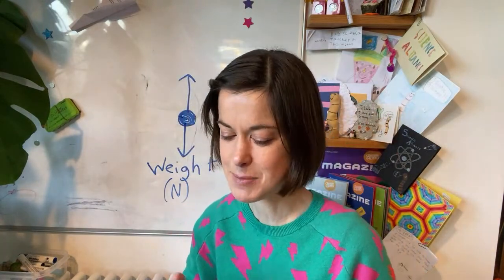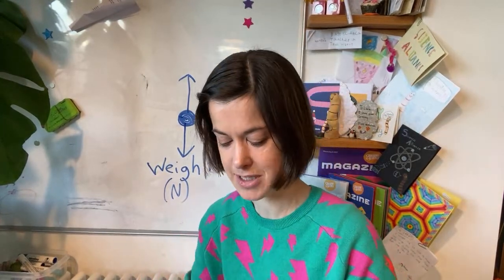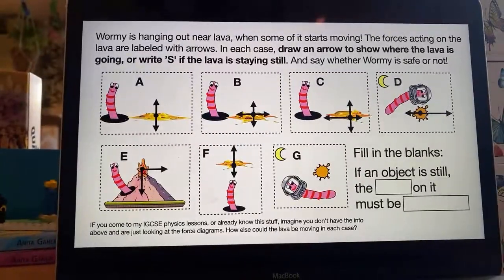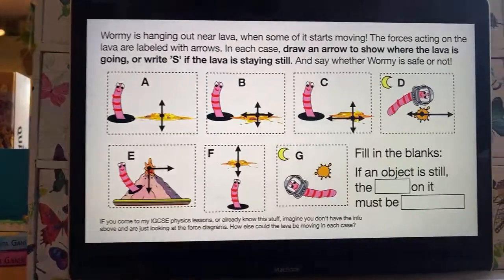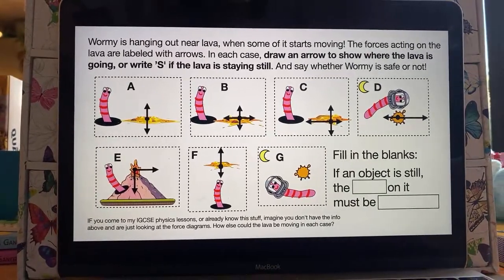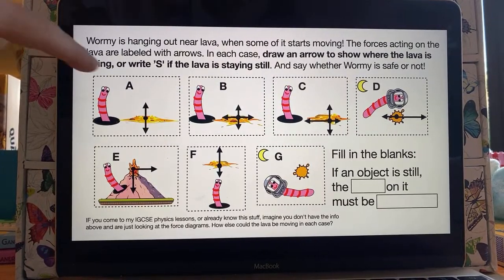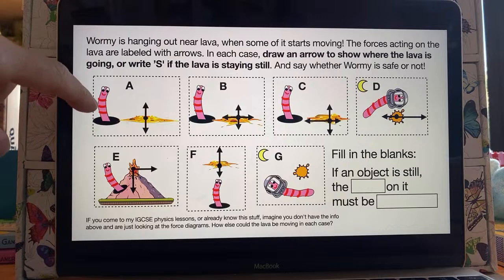So a lot of you know Wormy, it's the Theatre of Science mascot. She's been checking out some lava. It's not a safe thing to do. Don't do what Wormy does. She lives a dangerous life. It was all still to start with, but some of it has started moving. So I need you to look at these force diagrams and tell me which direction the lava is moving in, and is Wormy safe? A lot of people correctly pointed out on Facebook yesterday, of course she's not safe. She's hanging out really, really close to lava. So yeah, just to reiterate, kids, don't ever go near lava. But tell me which way this is moving. Tell me if she is actually dead.